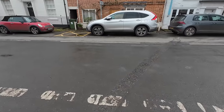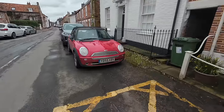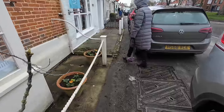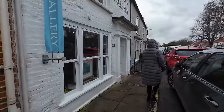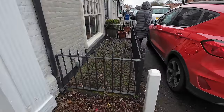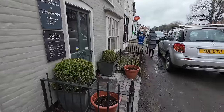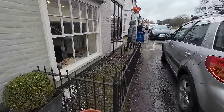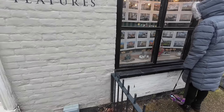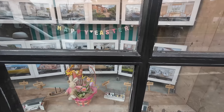Let's get across the road without getting run over. Whee! Quick. Some of these little cottages here are flipping beautiful. What have we got here? Fairfax Gallery. Norfolk Living. Kitchens and interiors. Holiday cottages then.